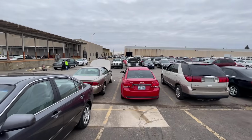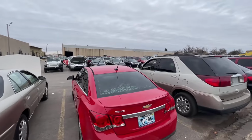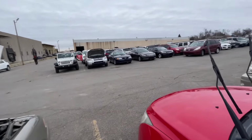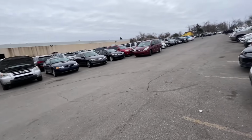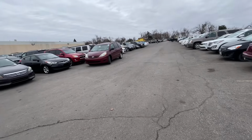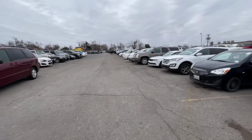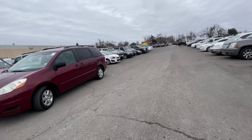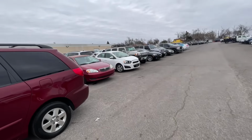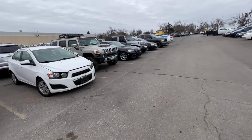But guys, if you happen to be out here, now this is not open to the public. This is a dealer only auction, so you can get a wholesaler. You don't have to be a dealer in Oklahoma, you could be a dealer somewhere else and still bid. But you have to be a dealer to bid on these vehicles. I wanted to give you guys a little bit of a different look so you could see some different stuff out here today. And that's what we were doing.